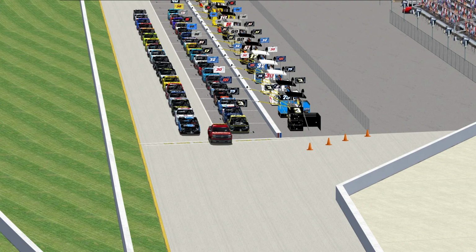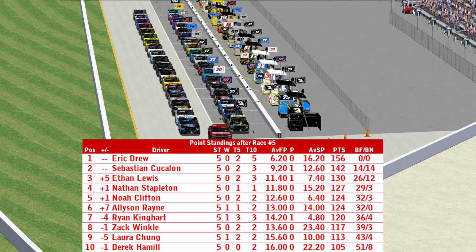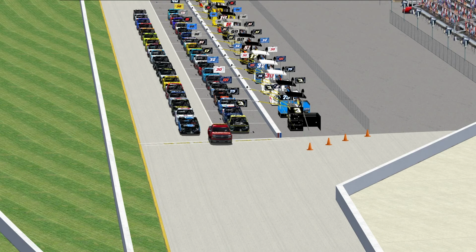But some of the guys starting up front are guys who are doing really well in points, including Eric Drew. He starts 3rd in this race here today, and he's got the points lead, 156 points towards the championship for the driver of the number 22. Sebastian Kukulon is only 14 points behind, and he starts on the outside pole. And you got Ethan Lewis there, starting more in the mid-pack, 26 points behind. And then you got Nathan Stapleton, 29 points behind. Noah Clifton, Allison Reen, and both 32 points behind coming into this event.